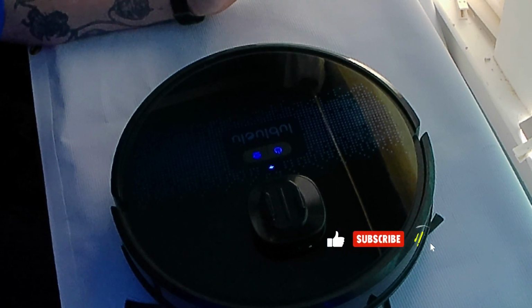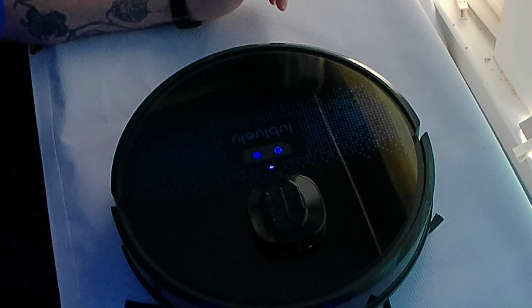Anyways, nothing ruined on my end. The rugs dried fast. But I can see for some people that would be a problem, so thought I'd share that.